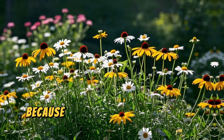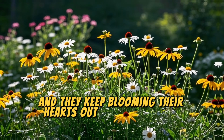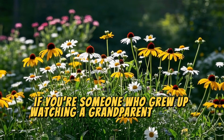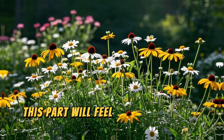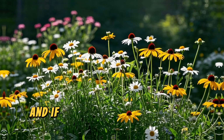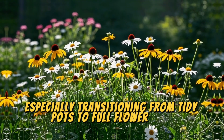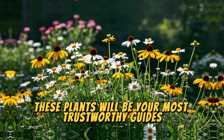Why? Because they work. They're reliable, beautiful, and they keep blooming their hearts out with barely any encouragement. If you're someone who grew up watching a grandparent tend to zinnias or daisies in the backyard, this part will feel like coming home. And if you're newer to gardening, especially transitioning from tidy pots to full flower beds, these plants will be your most trustworthy guides.